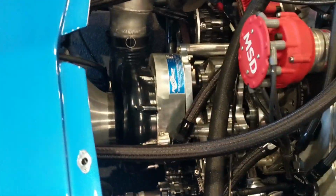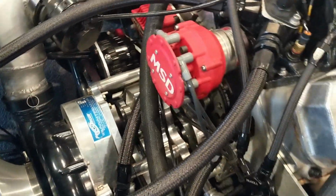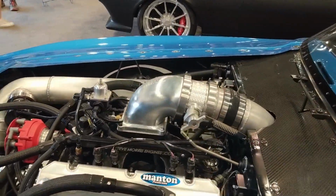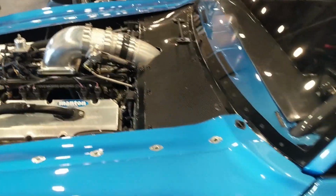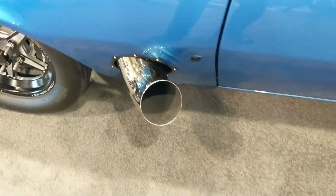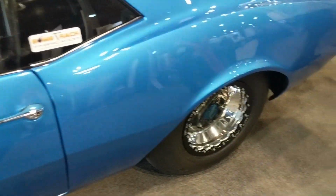That is a ProCharger. How about we go ahead and take a look at the part number on that bad boy? Yeah, so here's a once over on this ProCharger car. That's probably the latest ProCharger. It's an awfully big one. If you take a look at his exhaust, that's big around. I don't know, five, maybe 6-inch exhaust. There's lots of rubber underneath here.